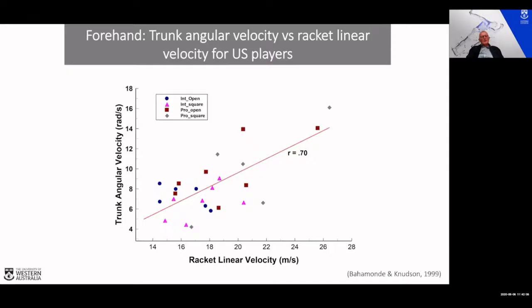Another study, this time we're looking at professional players. We were looking at coaches. So it was a variety of players from high level, high performance players through to intermediate level, using different stances. Some used an open stance and then they used a square stance. And you can see from the graph that the linear velocity of the racket increased in an almost linear fashion with trunk angular velocity. So it supports what we talked about in the previous slide. Again, this is for US players. So as you increased the velocity of your shoulder rotation, you increase the velocity of the racket at impact.